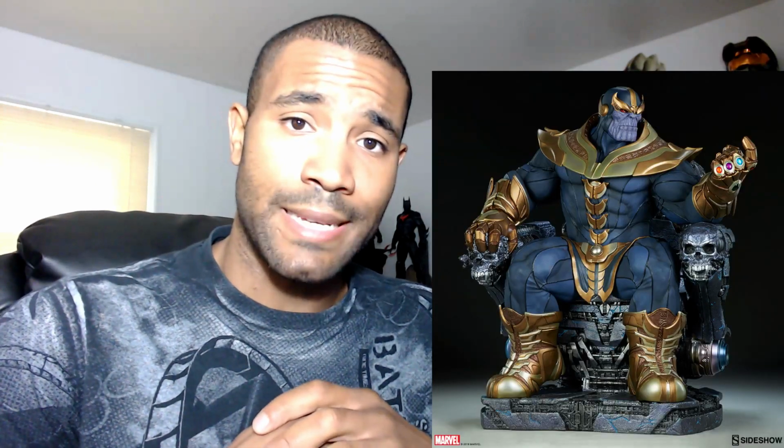I do really love the Sideshow Thanos on the throne maquette. I like that they put their own twist into that. I think it looks really good. But still, this Iron Studios Thanos quarter scale looks absolutely amazing. So I'm going to have to put him at the number four spot.